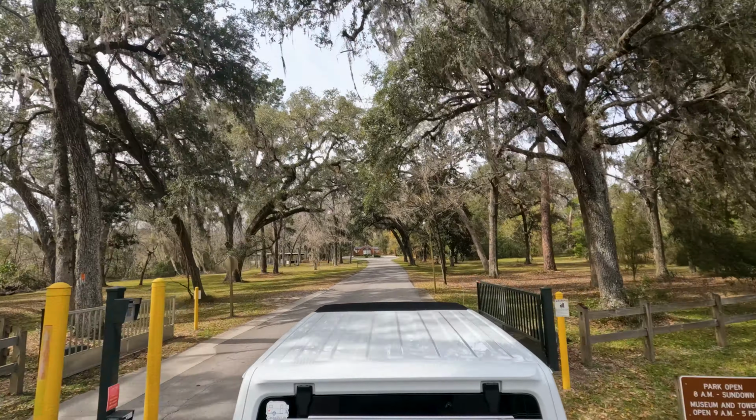But this will show you what the park looks like that hosts it. And the whole purpose of the park is for folk music and folk culture. So they have a lot of museums on here that deal with that. And we'll see those. And the main person that they honor is Stephen Foster. And it was put in this area because of the Suwannee River.